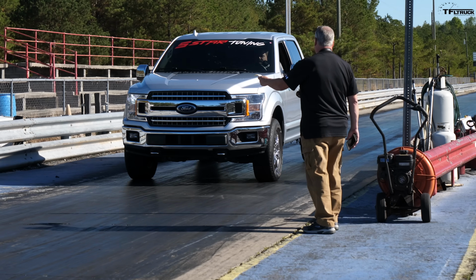Where do we go from here? Well, I'll have to come back here to 5-Star Tuning to figure out exactly where the limit of durability is on this engine.